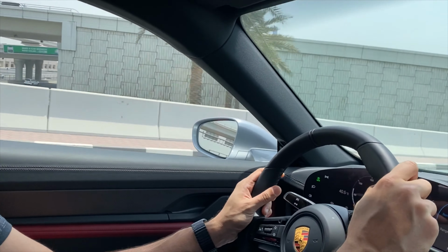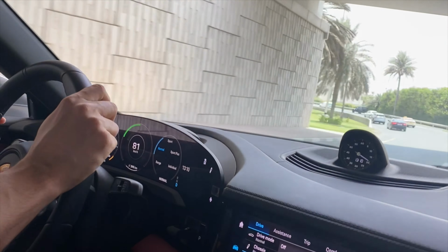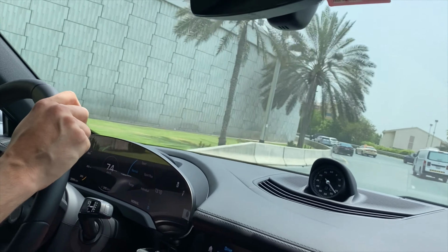Now the handling of the Taycan feels amazing. The Taycan is actually a pretty heavy vehicle, but you don't feel that weight at all when you're on the roads. When you're taking a turn, you'll be more than comfortable taking a corner at like 100 kilometers per hour. Because the center of gravity is so low, it definitely feels like a Porsche to drive.